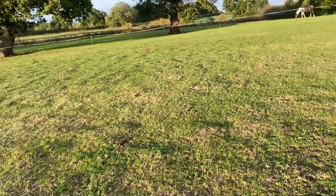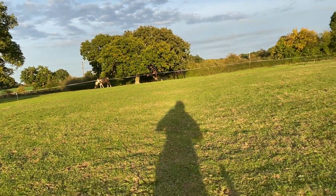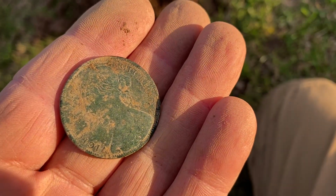The other one I got between those two trees. Glorious sunlight, isn't it? So there you go, two in really nice nick. Both 1861, you wouldn't believe that, would you?